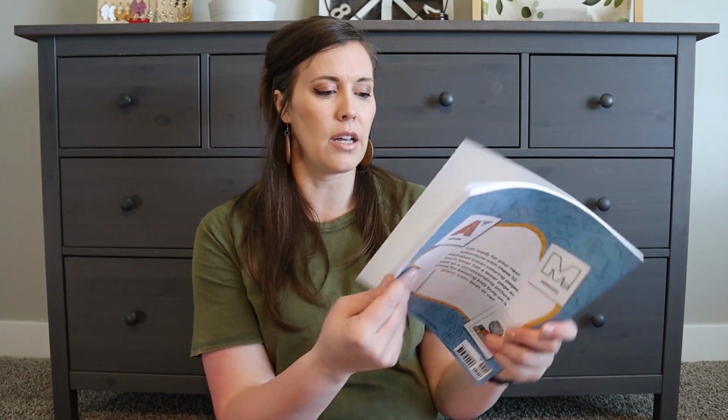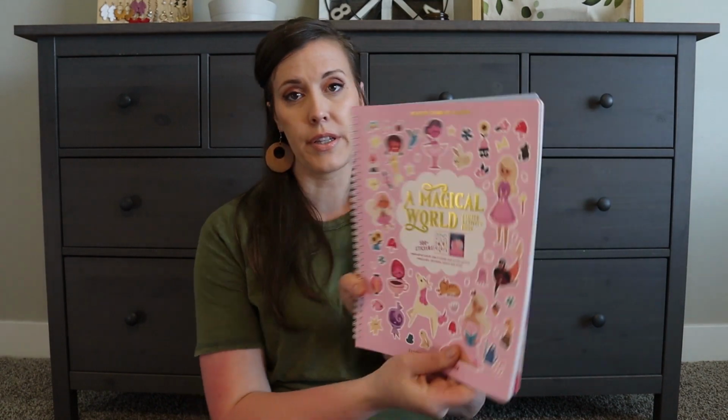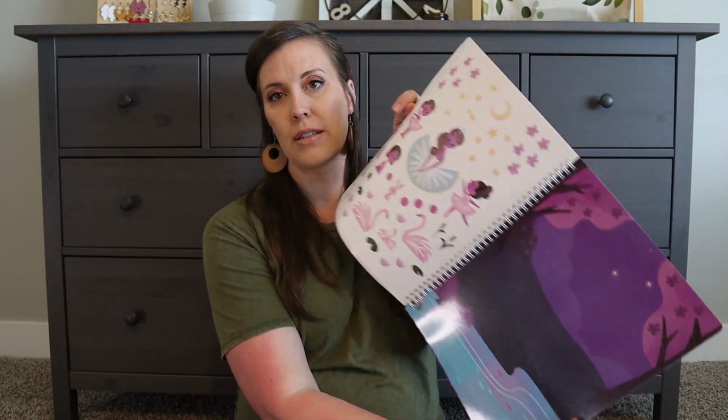And then I bought a few more things for my 6-year-old because she isn't really reading too much yet, so it'll be harder to fill her backpack with things she can do. My other kids can bring books and read, and she can't bring 500 picture books in her backpack because that would be too heavy. So I got this A to Z travel coloring book for her, and also this sticker book, a magical world sticker activity book. So I thought this could be fun. It has the stickers and the pages to put them on.